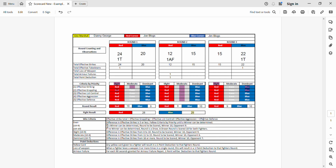An even round based on striking is if the striking total is 5 or less. So between the two fighters, there's 5 or less strikes. That's judged as even in the course of a 90-second or a 2-minute round. At that point, we would then look at other criteria and go down the list. On a striking front, slight win is 6 to 10. So a 10-9 round based on striking would be 6 to 10 above your opponent. A moderate round would be 11 to 15 above your opponent in striking, and dominant would be 16 or more.